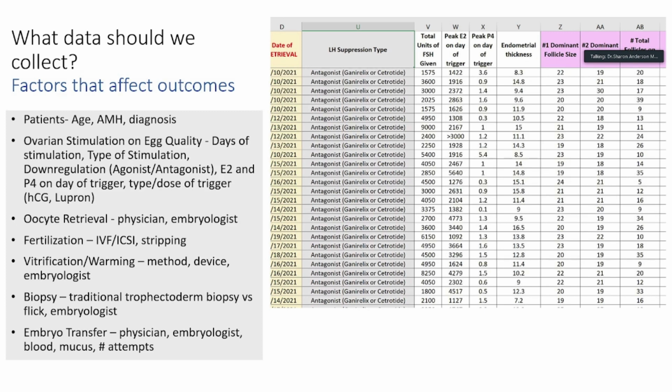So things like days of stimulation, the type of stimulation, your peak E2 and P4 on day of trigger, your type of trigger. For your egg retrieval, I track physician, I track embryologist. And by the way, for ovarian stimulation, we also track who manages the cycle, what physician is managing that cycle.